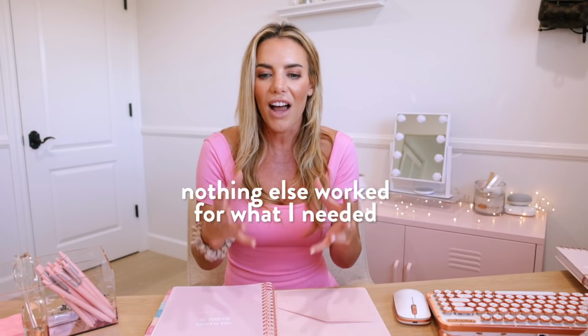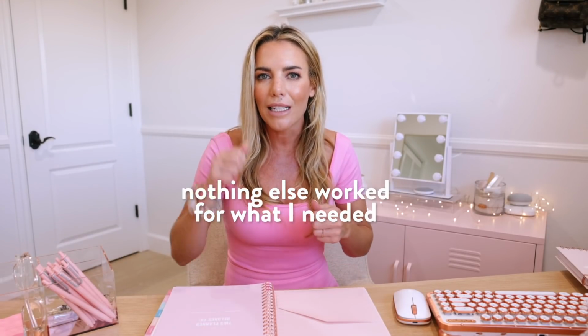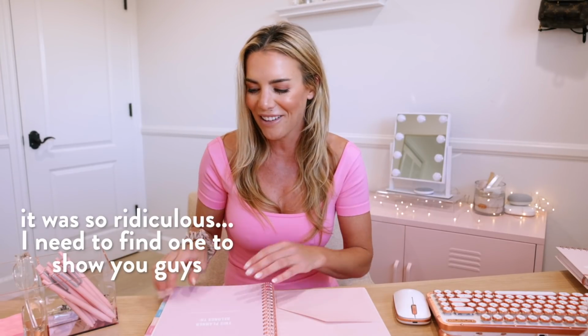All right, so the reason why I made this planner is just like I was saying, there were so many out there that I just felt like I couldn't find what I needed. So I would start drawing planners in normal notebooks, which obviously is not ideal. And it didn't have enough of the good fun stuff too.